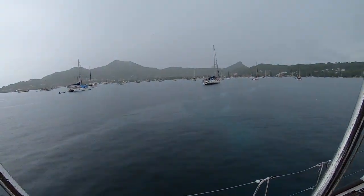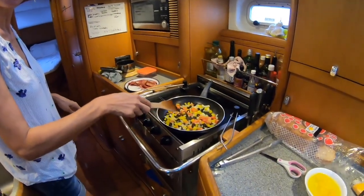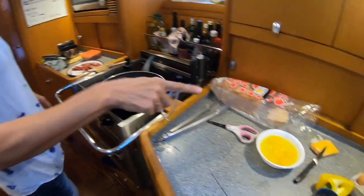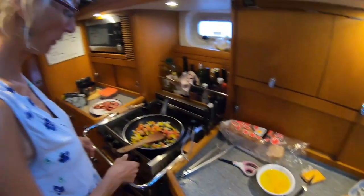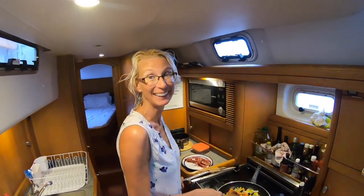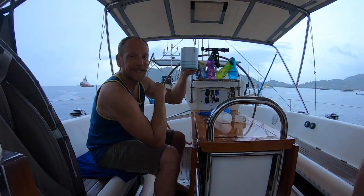Just for today, we've got turkey bacon, frying up some peppers, onions, and olives, and I'm going to add some eggs. We're going to fry that all up, maybe add some cheese, and we've got some toast. I am hungry. You're hungry? Yes, I'm almost hangry. Coffee is great.